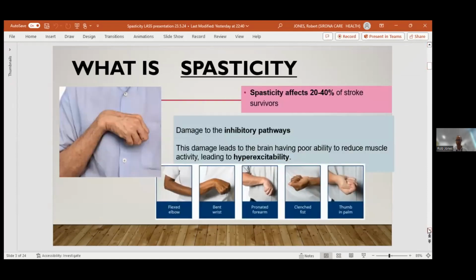And then what is spasticity? It affects 20 to 40% of people who've had a stroke. The numbers vary in the literature because different studies find different numbers. But we know that the damage from stroke affects what are called inhibitory pathways, so nerves going from the brain to the periphery, whether that's the arm, the leg, or any part of the body that might have spasticity in it. There's a disruption to a normal modulation going on. Again, I've got some slides that come up that hopefully explain that a little bit more. And that damage then causes this hyper excitability of activity further down, whether it's in the arm or the leg, down the chain, if you like, from the neural control point of view.